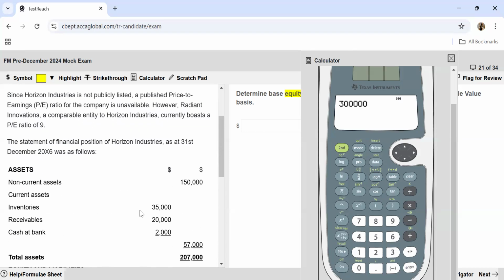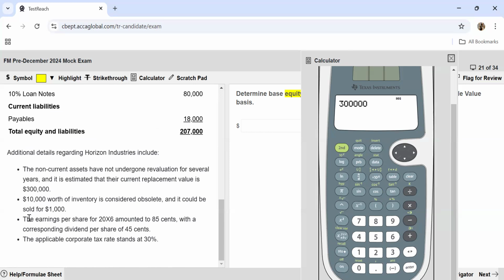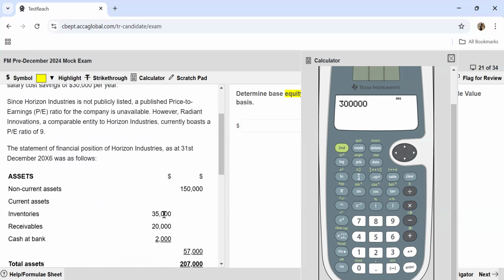Similarly, when it comes to the valuation of inventories, I am told that 10,000 worth of inventory is obsolete and it would only sell for $1,000. That means from this value of 35, there's a decrease of 9. So that gives you 26,000 as the value of your inventory. Then you have 20,000 of receivables. No other information is given with respect to that, so we will take that as it is. Similarly, cash will be taken as it is.